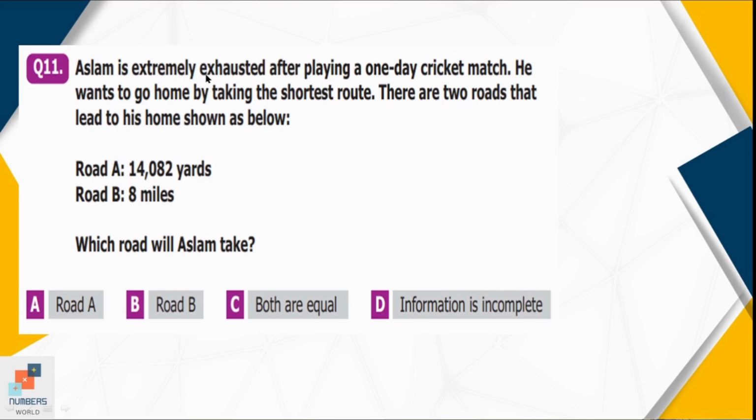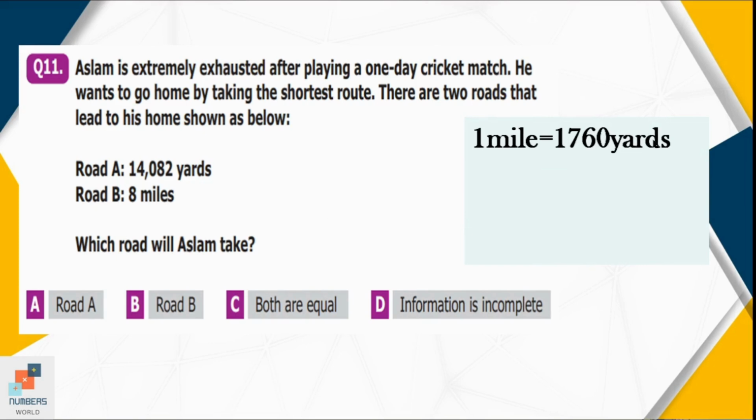Question number 11. Aslam is extremely exhausted after playing a one-day cricket match. He wants to go home by taking the shortest route. There are two roads that lead to his home shown as below. Road A is 14,082 yards. Road B is 8 miles. Which road will Aslam take? So here 1 mile is equal to 1760 yards.